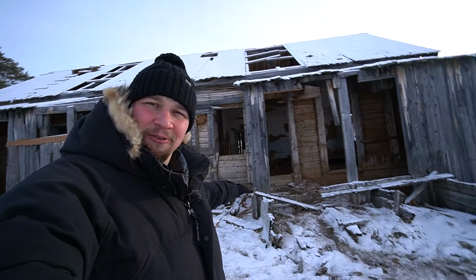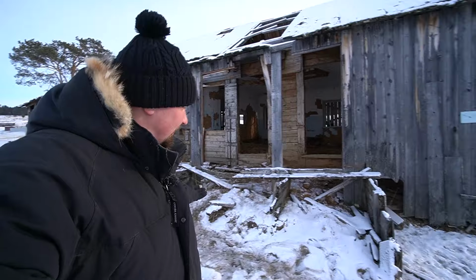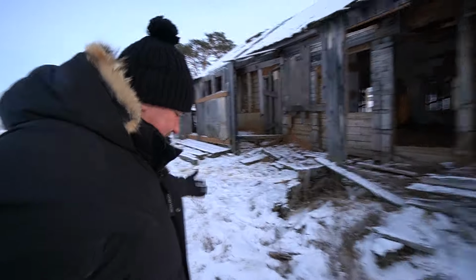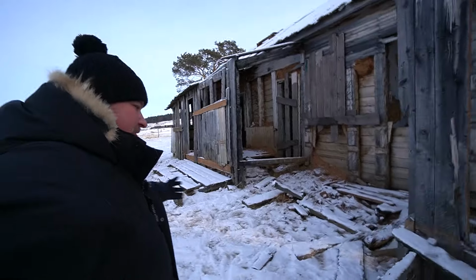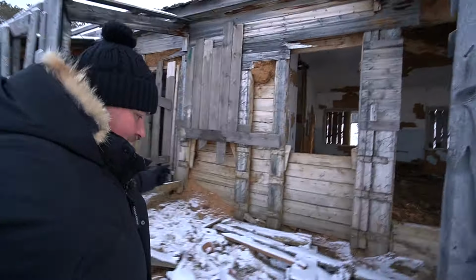This used to be a school in the village of Pesjanka. So you can imagine that even though this village might have always been small, there were enough people with children to fill this school. As you can also see, even though the school wasn't big, it had several classrooms. Let's see what it looks like inside.